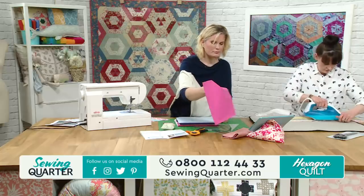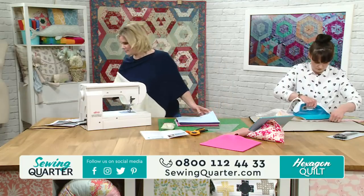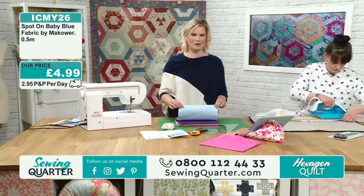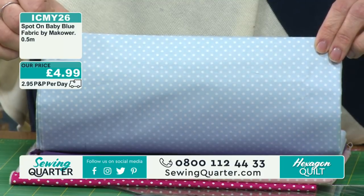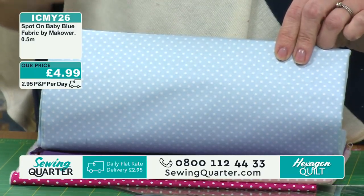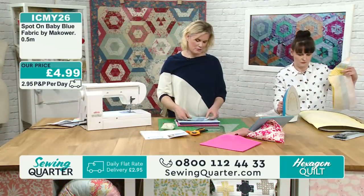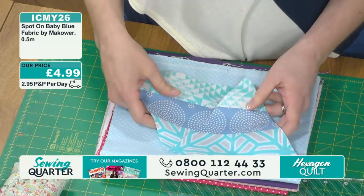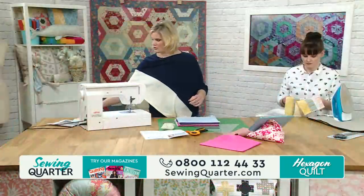Now, if you want your spot on in your blue, and actually you do have some blues through this. Here we go, there's your spot on blue. And that's at $4.99 for your baby blue. And there's kind of like a bluey grey colour in the Joel Dewberry, which really works, but also really lovely. Oh, here we go. You see, it just gives you... So just imagine... So you can see how that would... It's all sort of going to work.